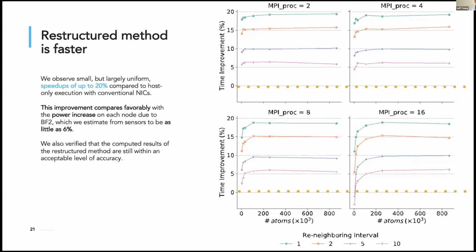And I'll just note here at the bottom, I don't have this slide in this presentation, but there's a paper version of this that will be presented at IPDPS by Sarah. And in that, we go into confirming that for MiniMD, this algorithm restructuring did not affect the accuracy.